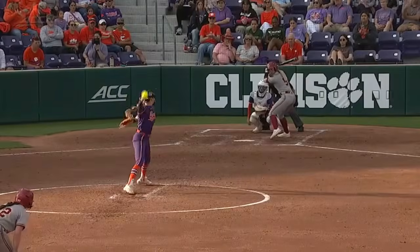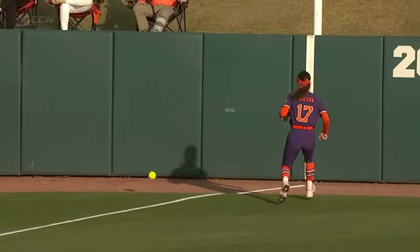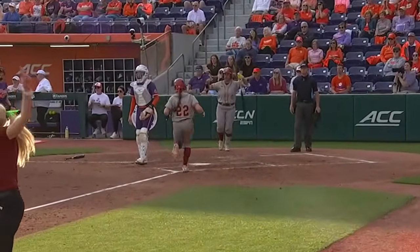But just like that. Boy, she jumped on that pitch. Yes, she did. Wilson got to it in a hurry, Coach. But yes, she did. She did everything she could.